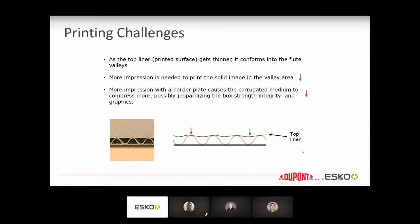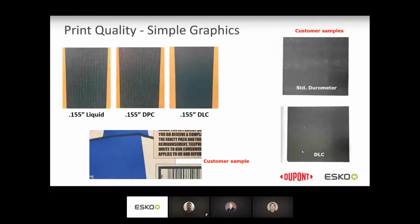And then when you add more impression with a typically standard durometer corrugated plate, it causes the corrugated medium to compress more, which is where I have the red arrow pointing down, and thus possibly jeopardizing the box strength, integrity, and also the graphics. More impression, as I mentioned before, means more dot gain, more fill in. Text gets fatter, the reverses start to fill in some. So by going thinner, and the reason people are going thinner is to save cost, it creates a printing challenge. So we looked at that trend, and we said we need to come up with a plate that can compete with that, and that's why we developed DLC.